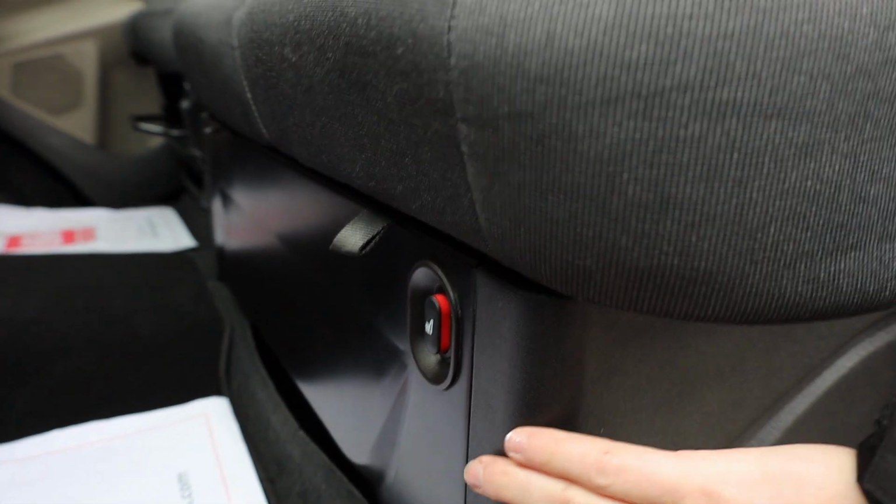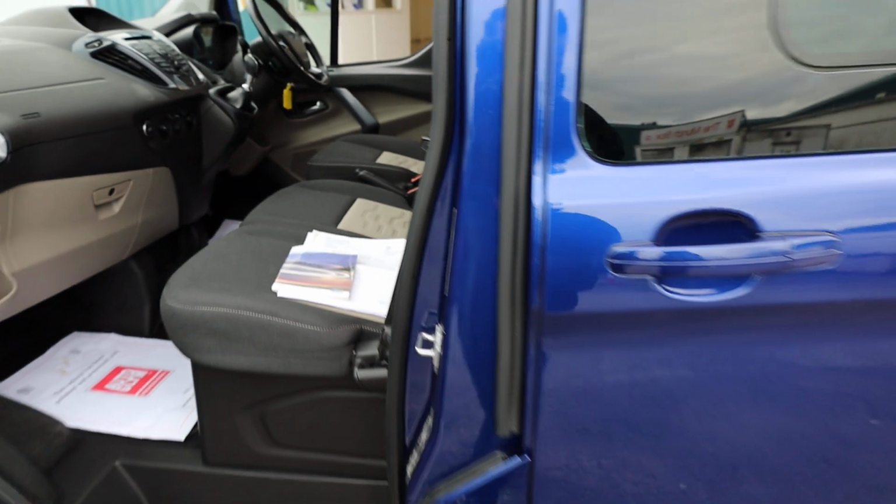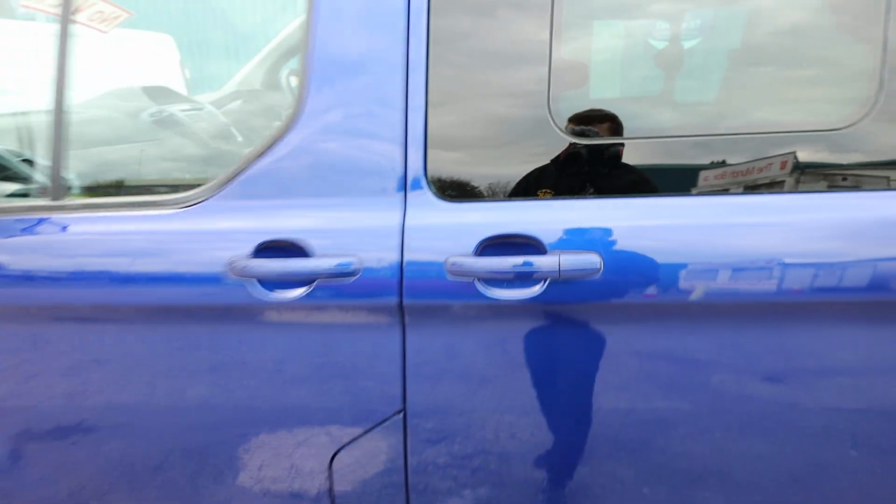While we're just on this side, we've also got that heated seat button, which is just there for the passenger seat. You have got storage there as well underneath the passenger seat.